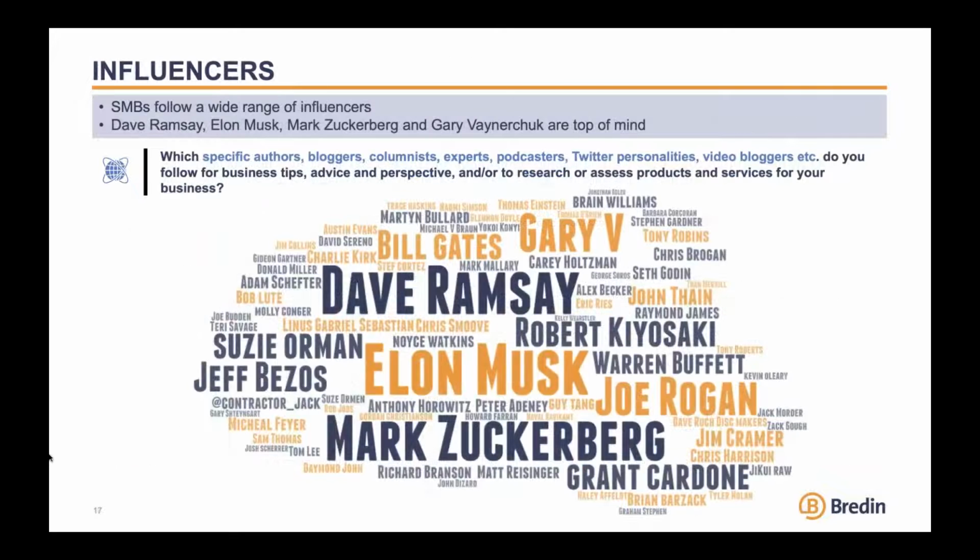The next thing that we wanted to get at, in addition to the sources of media that they use, is which specific influencers they follow. And the short answer is it's all over the place. And this is really interesting. We didn't break out responses by size, and you do tend to see a big difference.